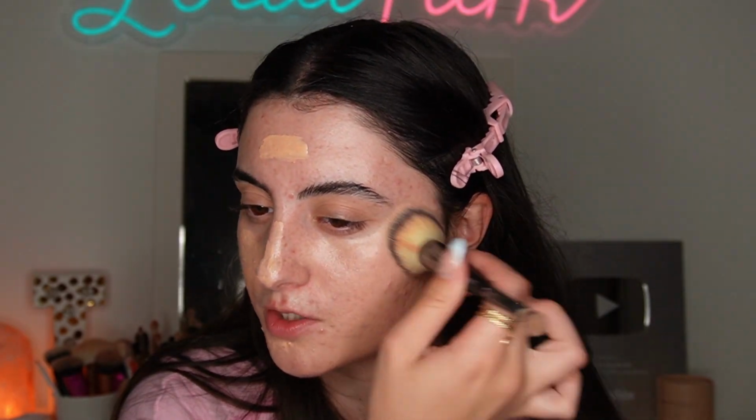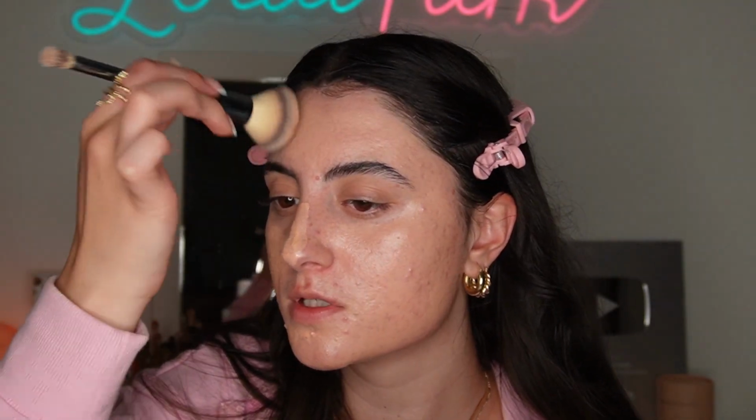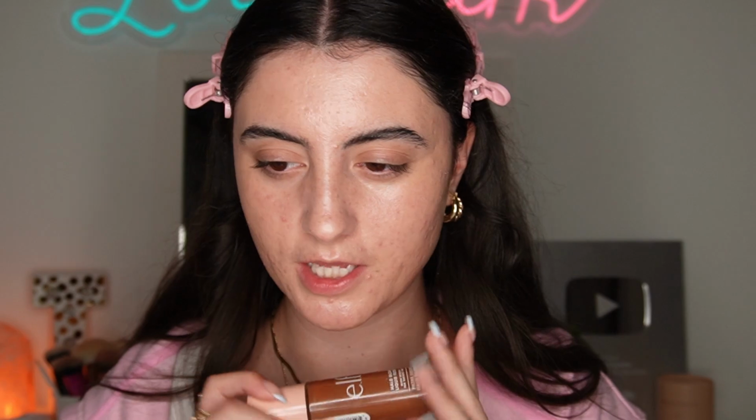I haven't used it actually with a sponge yet, but I just feel like the brush saves a little bit more of the coverage that it gives. I'm able to just tap it into the skin. Maybe, I don't know, should I try out a sponge? Let's see. Okay. I think that worked, right? Yeah, nice.